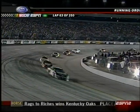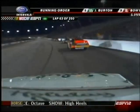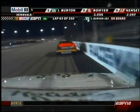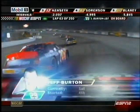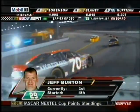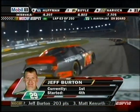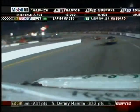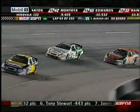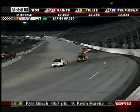All right, thanks, Tim. As we keep learning more and more of what goes on with all these brakes, especially at these types of tracks, like the three-quarter mile here at Richmond, on board with Jeff Burton right now, and he is getting back into traffic, putting people a lap down. That is the 70 of Justin Dirks, as he is about to go a lap down. And it is Burton up in front of Clint Bowyer, then Matt Kenseth, and Reed Sorensen has moved up to fourth now. Dave Blaney rounds out the top five.